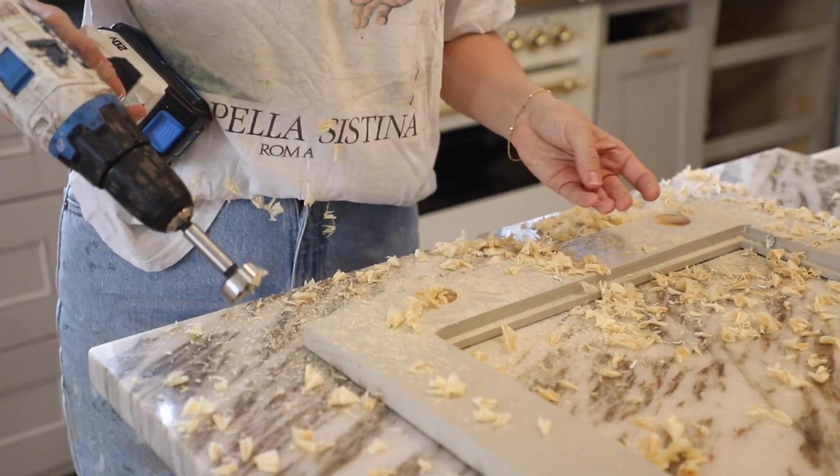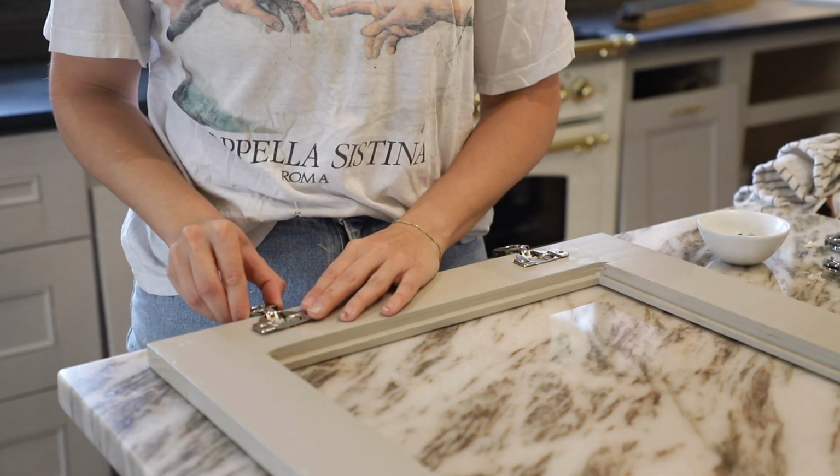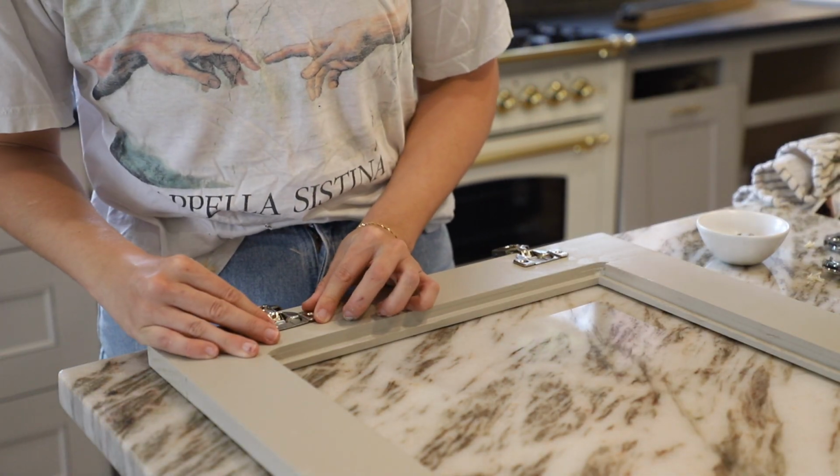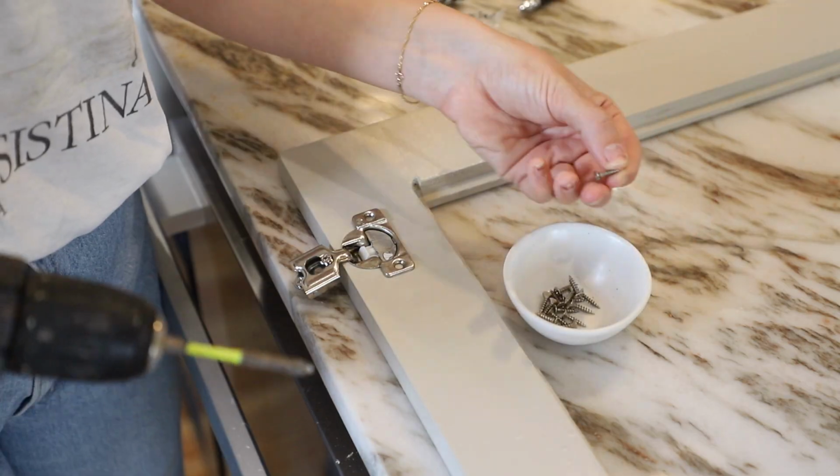Yeah, they kind of look like pencil shavings. Then once you have your holes, you can set your hinges down in the hole. They'll fit perfectly without any resistance, and you can screw them in with the screws that come with the hinge pack.